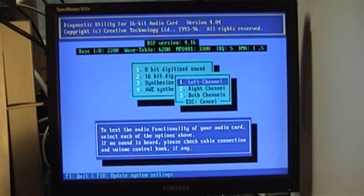You can test 8-bit digitized sound in the left, right, or both channels. I'll go ahead and check both channels here.